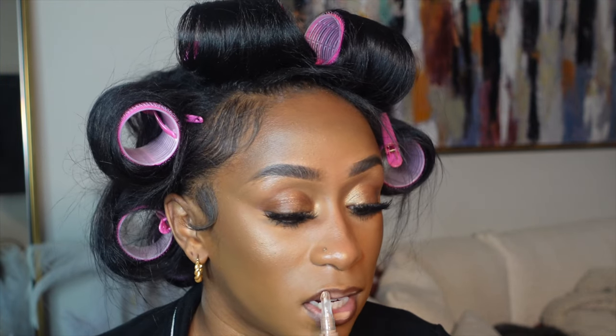But I recently started using this one. It is in the shade Barely There. And this color is just so beautiful. I love it combined with this lip liner. The combo is just so cute. And then it also plumps my lips at the same time. So I like to use this, but my camera's about to overheat again. Just look at that. Do y'all see that shade? That shade is so cute. I just love it. And then I'm going to take a little flat brush and I'm just going to blend it out.